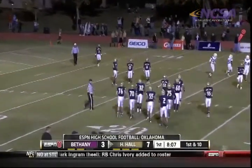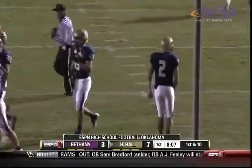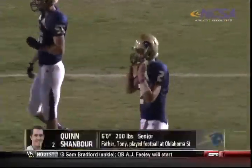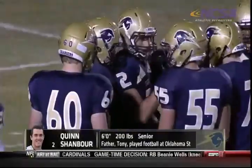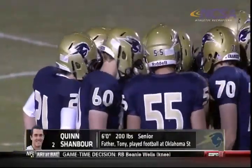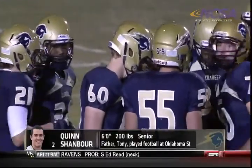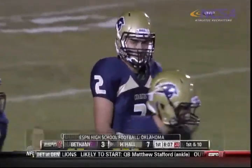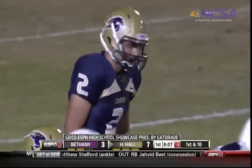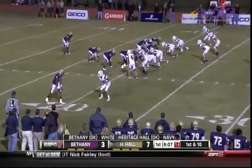Quinn Shabour, the starting quarterback for Heritage Hall, had to sit out last year after transferring in, but he's a guy who is getting looks currently from Arizona, among other schools. Yeah, Andy Bogert really speaks highly of him. The head coach at Heritage Hall says he thinks his recruitment's going to really start heating up as he's got some throws and some production on tape now that coaches can evaluate. I would expect him to start seeing a lot of non-BCS conference attention.